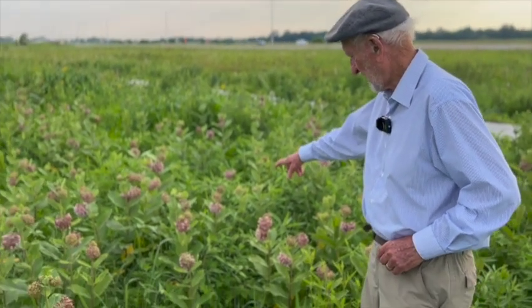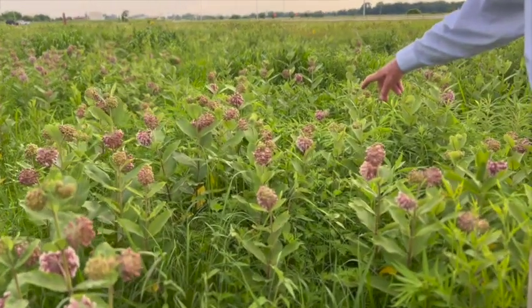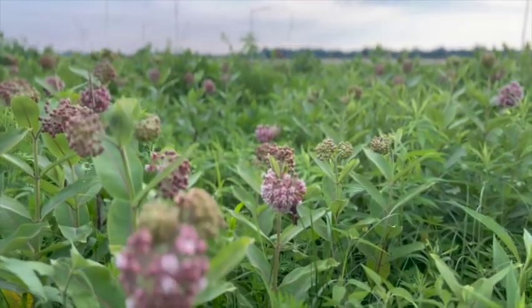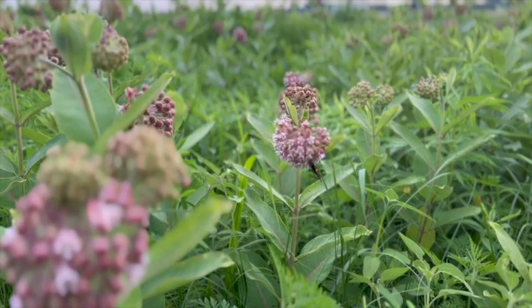There's a little butterfly. There's a white-spotted skipper out there hanging out over here. Heavenly fragrance, sort of honey-like.